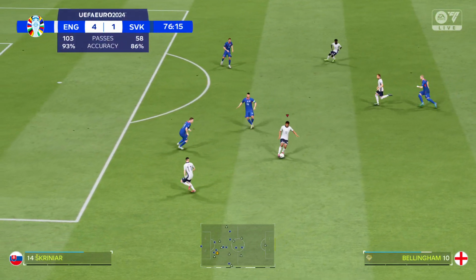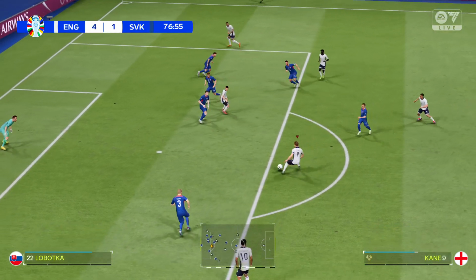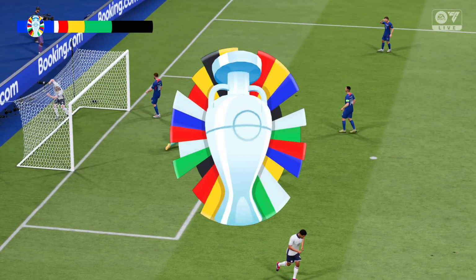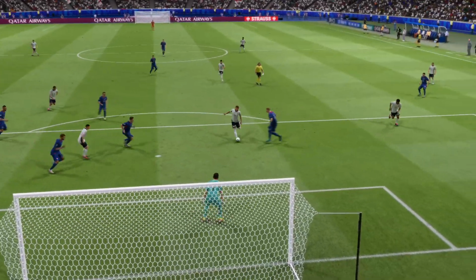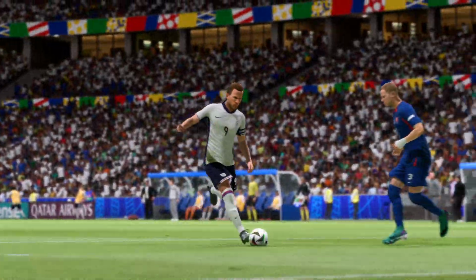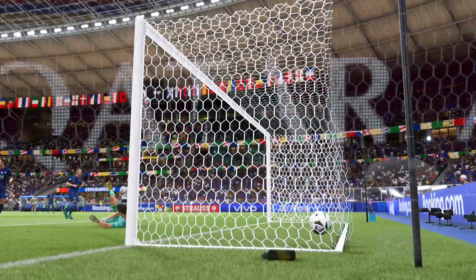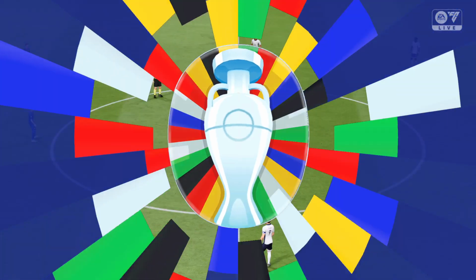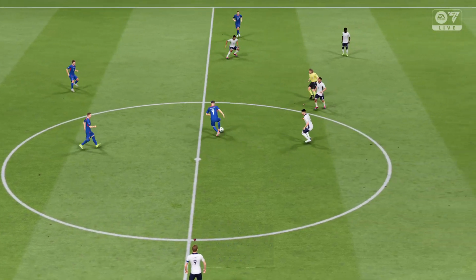And he's broken free. The crowd encouraging him to take it on. And there is the goal to make it a hat-trick. Excellence in finishing, there for all to see. Well, there's no doubt about this. He struck it with such power. There's no stopping that. It's a clinical finish. A glut of goals. 5-1 it is.